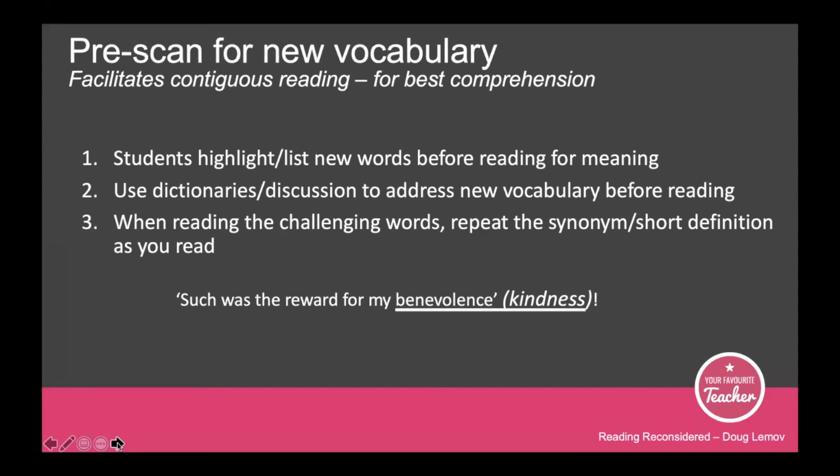So when reading the challenging words, repeat the synonym or the short definition as you read. Again, I think I've said that a million times. Oh, there's a nice example that I couldn't think of earlier. So such was the reward for my benevolence, kindness. So if you're saying benevolence, kindness, and you constantly do things like that to give them the simpler word straight after the difficult word, it just really helps them to understand and consolidate what that means. And then when they go into an exam situation, oh, I'll use benevolence instead of kindness. Win-win.